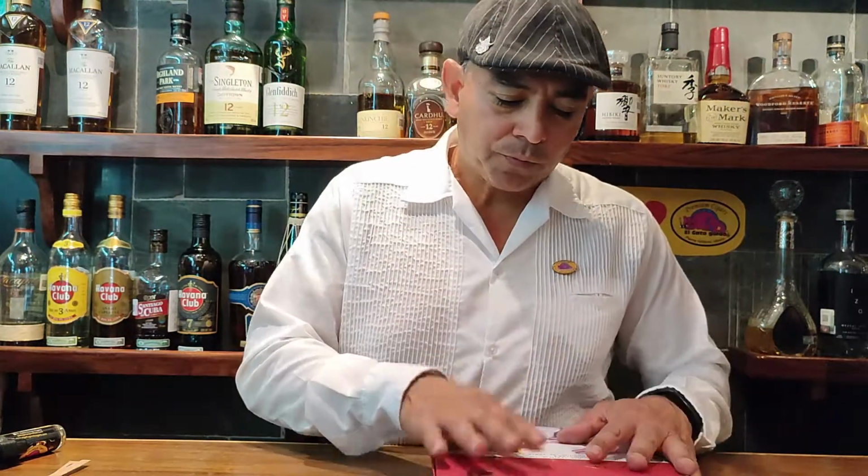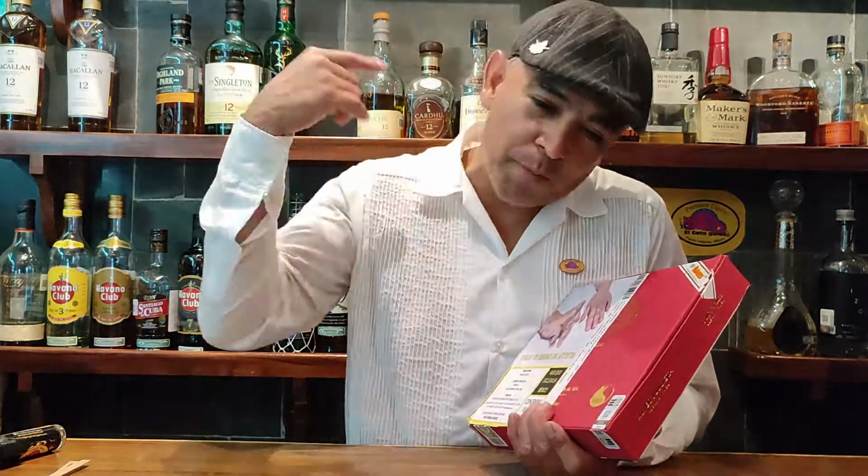What we are going to do is open the box, take out one of these cigars, and let's smoke it, baby. All right? So, are you guys ready? Let's do it. Vámonos.